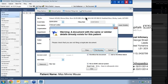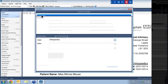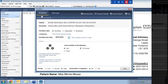it'll still come up checking to see if it's a duplicate document. That's still exactly the same though. View if it's already on the patient's record, or File Anyway if you know it's different. So your workflow templates will appear, so this is what that little list, not everybody's got workflow templates set up, but if you do, this is what it will appear like, and it's still the same concept, so you just choose which doctor you want, and it will take you to your workflow screen. So this is iWorkflow, bearing in mind the changes with 75,000.